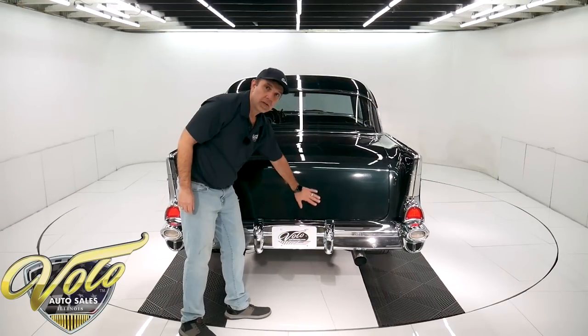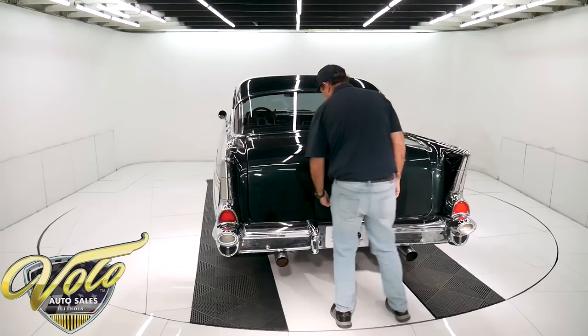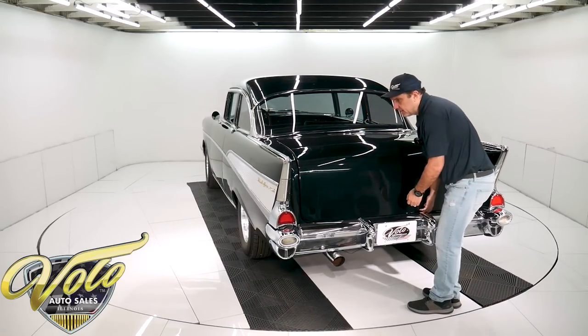You'll notice that also the lock is filled in. There's a cable underneath that you can pop and it opens it. I've already done that.